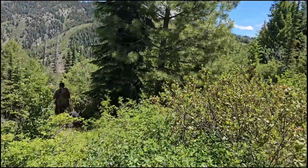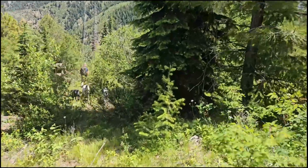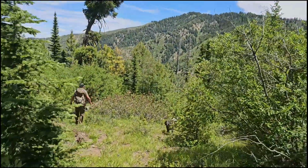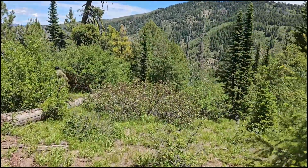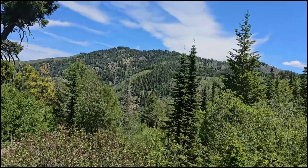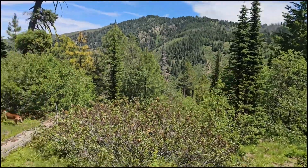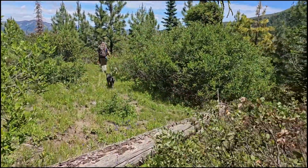I think we need to be on the next ridge over right there. Not a very big one, but it's very easy to get deceiving and try to figure out what you were looking at when you're on this side of the house. But you can see the truck's still up there. So just keep at it until the dogs catch wind.